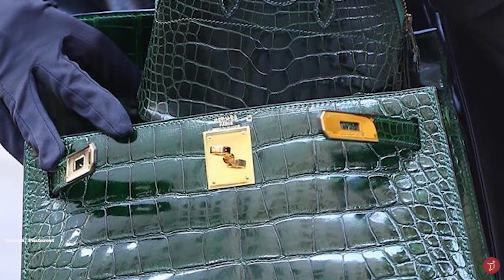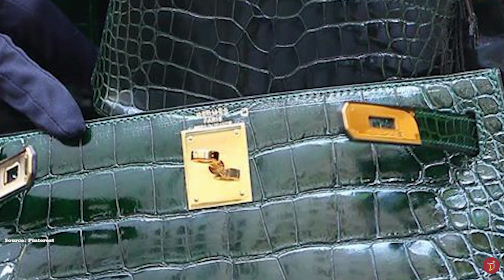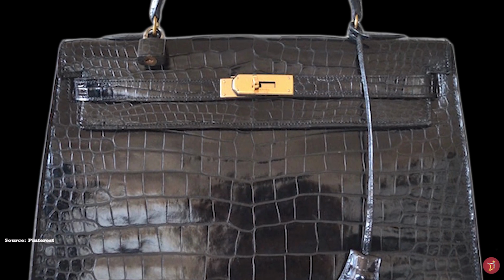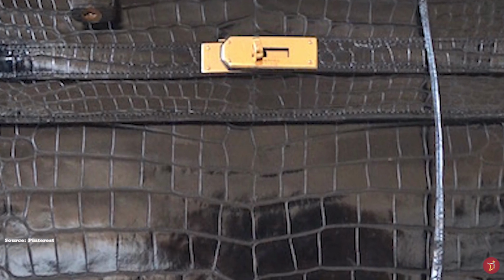The then Princess of Monaco had two favourite Hermes Kelly bags, both made with crocodile skin, one in dark brown and the other in navy blue. Her love of these bags made the crocodile skin design very popular in Hollywood, even more so than it had already been.